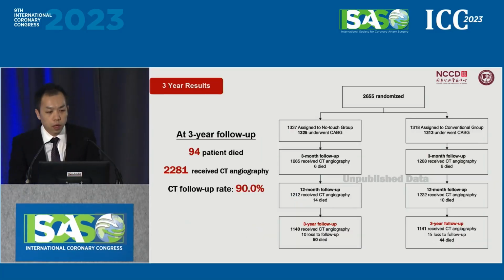So we continued our follow-up to 3 years, until last year. At 3-year follow-up, 94 patients had died, and we have a CT follow-up rate of 90%. You may know that CT follow-up can be very difficult, because the longer the patient has left the hospital, the less willing they are to come back for CT angiography. And we have a team dealing with that issue. We make sure that the patients receive CT angiography the same day they arrive at our hospital. We have a good relationship with the radiology department.